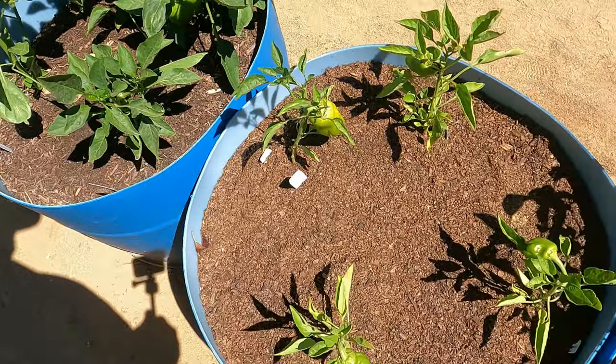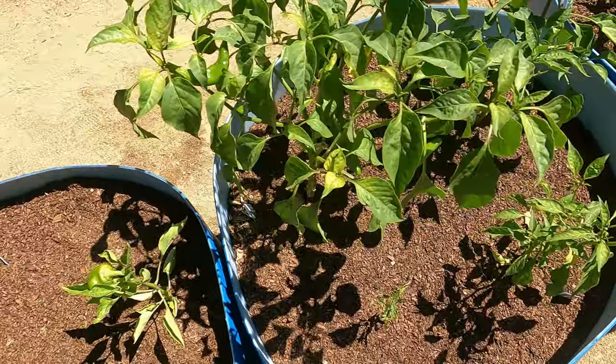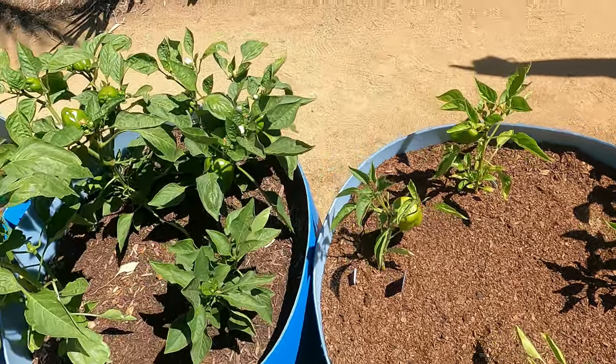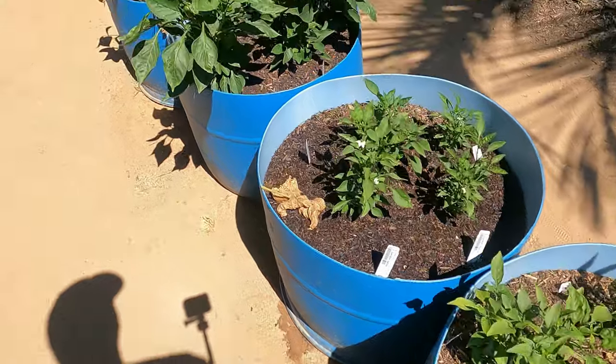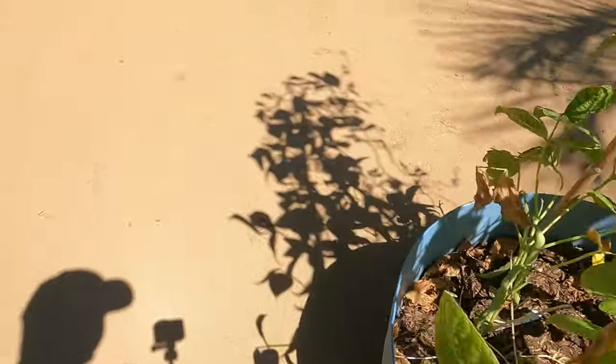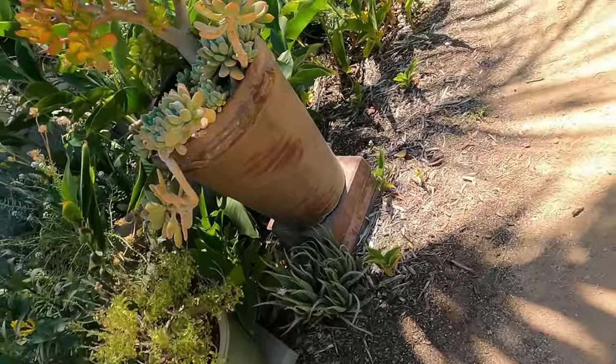There's a lot of butterflies here. See, if I hadn't topped my pepper plants, they would be like that.